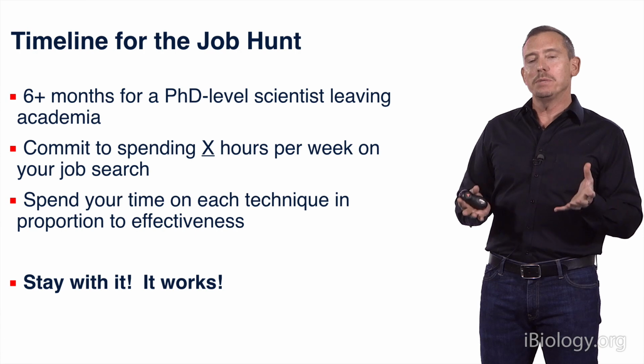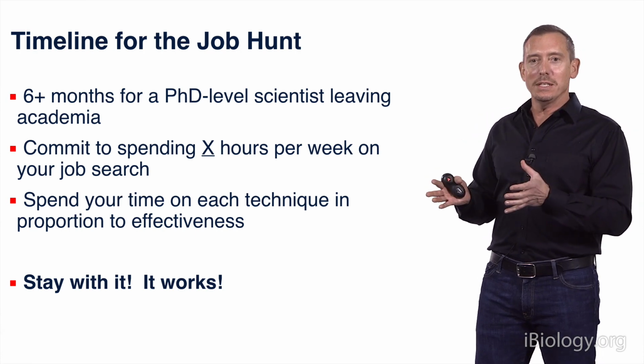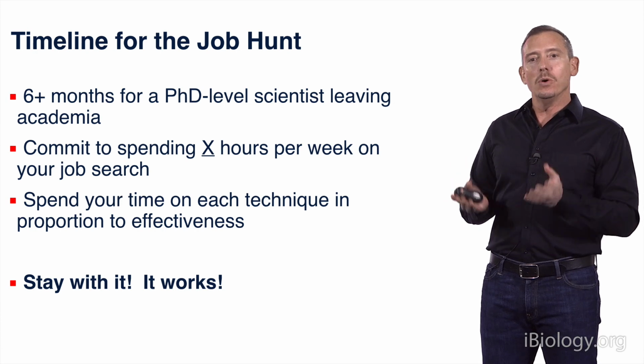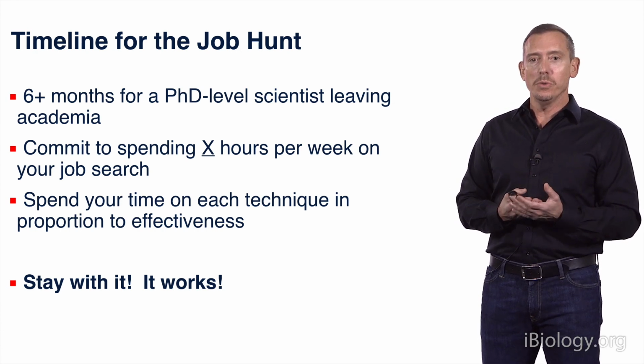At any rate, stay with this process. It works. People move from academia to industry successfully all the time, and the goal of this workshop was to help you understand the most efficient, best way to go through that process.